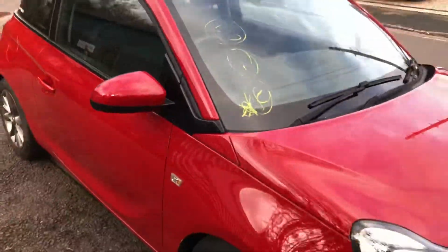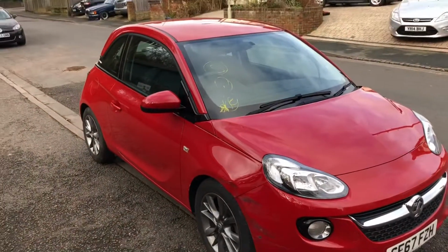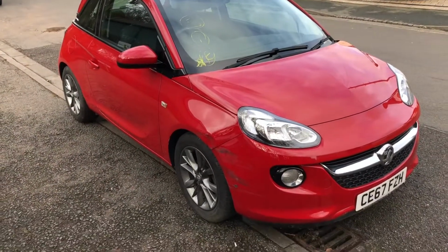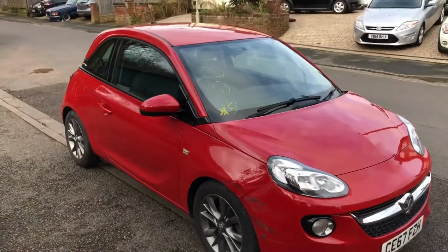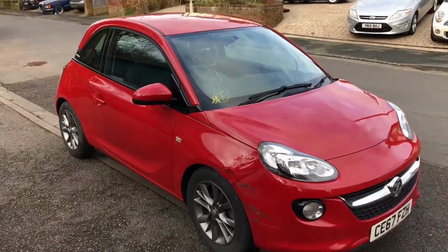So, price wise, if you have a look, a 14,000 mile 2017 Adam Jam 1.2 is going to be 6,995. So, I'm guessing a nice price for this would be five and a bit, so 5,250 I think would be a great price for it.